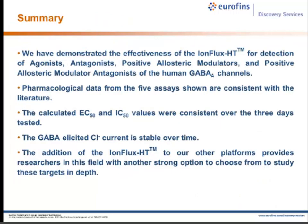So in summary, we have demonstrated the effectiveness of the ion flux HT for detection of agonists, antagonists, positive allosteric modulators, and positive allosteric modulator antagonists of the human GABA-A channel. Pharmacological data from the 5 assays shown are consistent with the literature, and the calculated EC50 and IC50 values were consistent over 3 days of testing for the majority of the assays shown. And the GABA-elicited chloride current is very stable over time, which is very important. And the addition of the ion flux to our other platforms provides researchers in this field with another strong option to choose from to study these targets in depth.